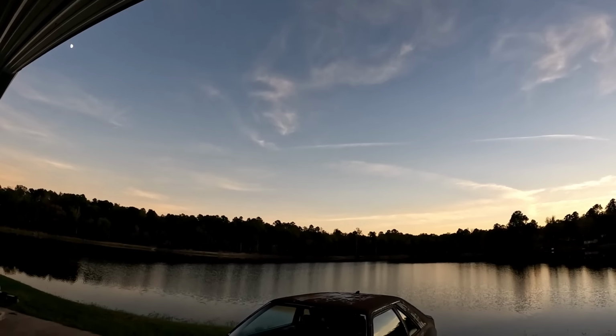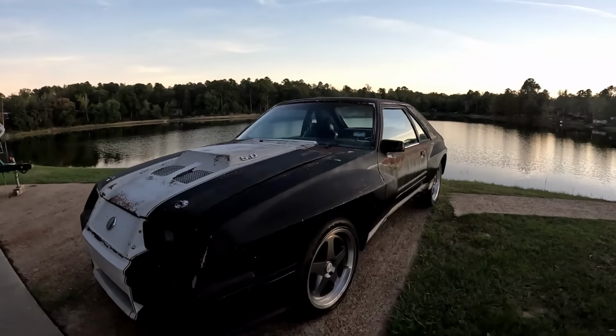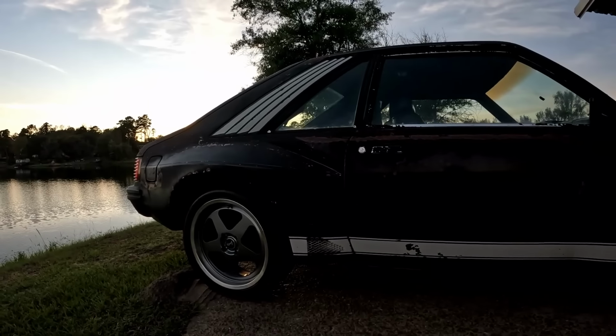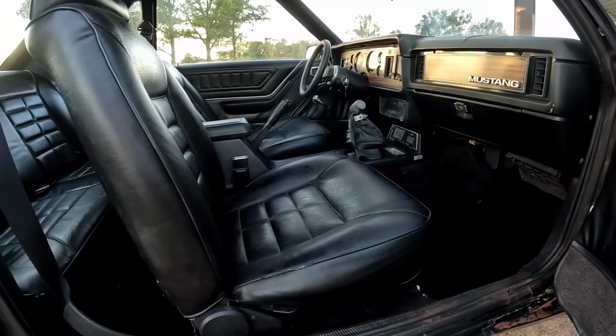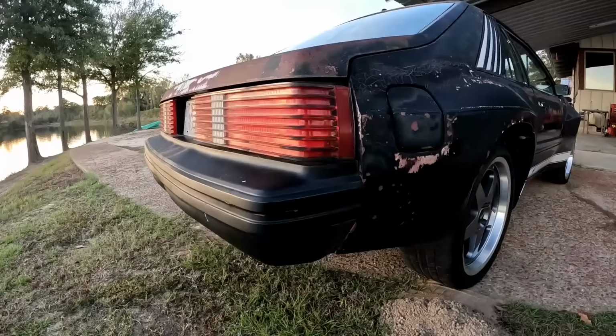When I found it, I was on Facebook, just chilling, reading through Mustang ads, whatever, and there was a guy asking about getting a title for a car, for a Mustang. So I was like, what do you got? And he sent me a picture of it, and instantly I knew it was the McLaren kit. I didn't know if it was a real McLaren, but I could tell by the way that it was sitting with all the pine needles and stuff that had been there a long time.